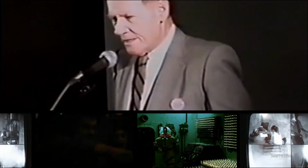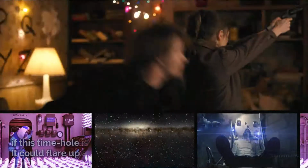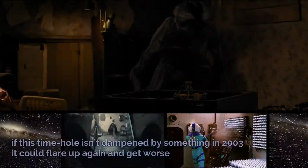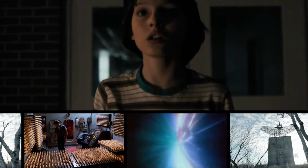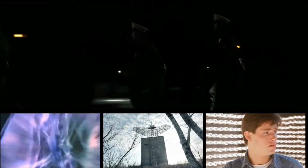In other words, Al and Duncan are the dampening factors. And what happens if Al dies before 2003? "Depending on how close it is to 2003, the effect could be a very unstabilizing and unsettling event for Earth. If both still alive on August 12, 2003, the whole thing becomes stable and probably shuts down, unless someone builds hardware to extend it." Could this be the real cause of the Northeast blackout of 2003?